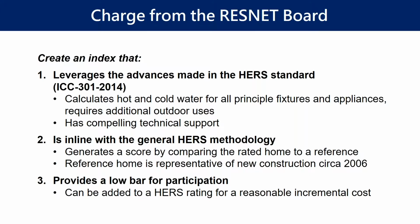It also had to be in line with the existing HERS methodology. In other words, it had to generate a score by comparing a rated home to a reference home. And that reference home needed to be representative of new construction around 2006, because that's what HERS uses as the reference home as well. So we wanted to maintain a consistent reference home of around 2006 construction practices.